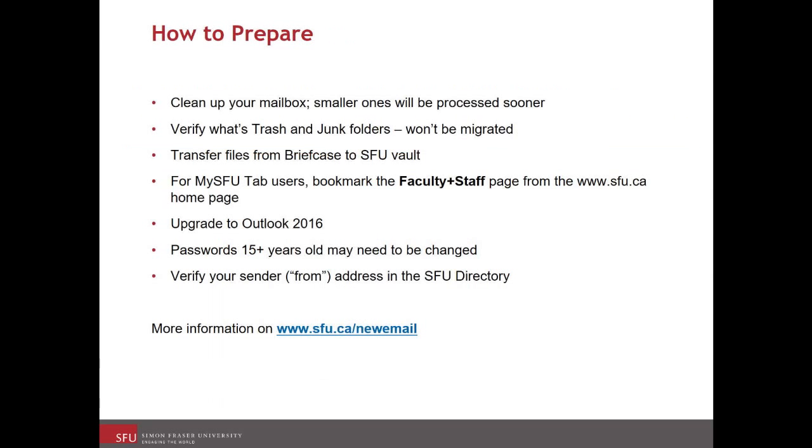So to answer your question, no. Once the transition starts on April the 28th, all new messages will be deposited into your SFU Mail account. You'll get a final email message in your SFU Connect that will indicate this is your last message that you're going to receive in SFU Connect. Go to your new account, and it'll give you a link, SFU Mail, which is mail.sfu.ca, to access your new email messages. You can click that link, it'll bring you to the new mail site, you'll log in, and you'll see your information, your 30 days, your calendar, your contacts, all that information that got migrated. Any new messages will only be deposited in SFU Mail. No new email will be deposited in SFU Connect at that point.